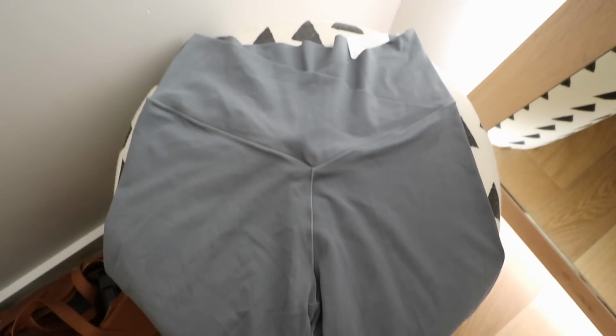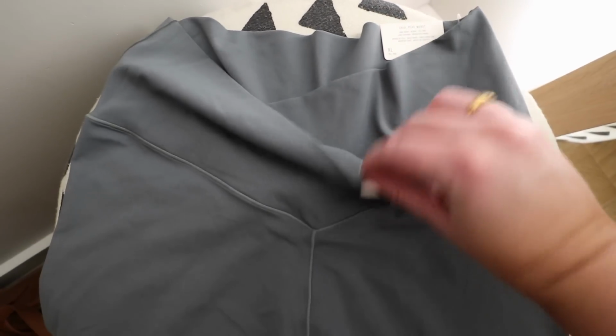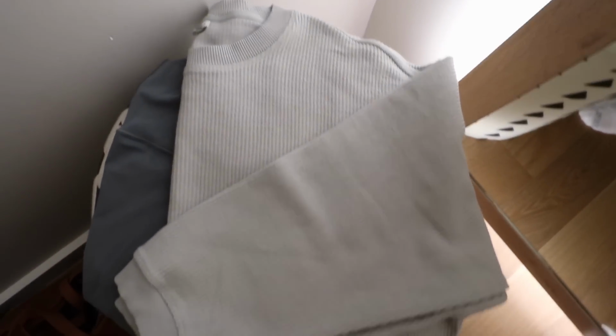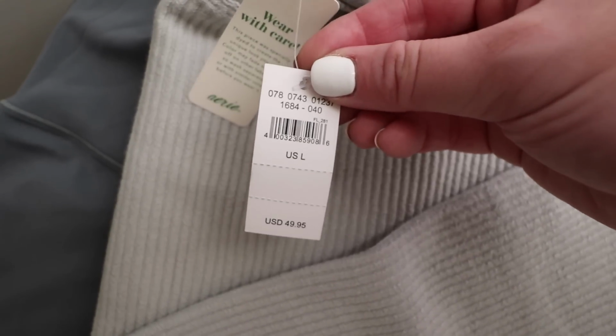Next, you know I had to do a bike shorts look. Aerie has some of my favorite bike shorts ever, but I haven't been there in about a year, and I noticed these bike shorts that have this really cool kind of crisscross V. I got these in a size extra large. They retail for $29.95, and then I decided to pair it with this really cool, almost corded sweatshirt that's just a way to jazz up your sweats. So I got this in a size large.